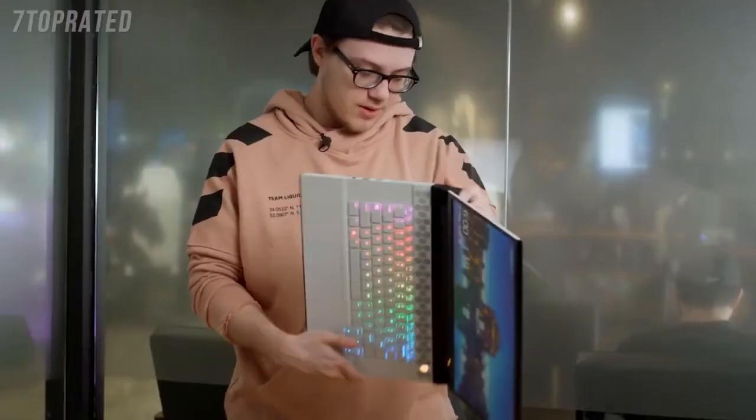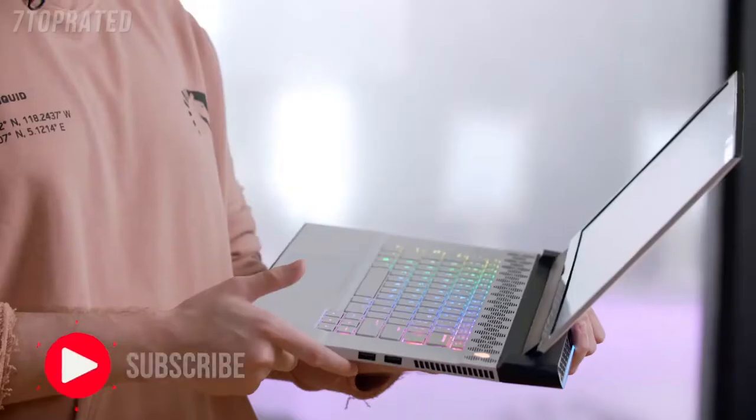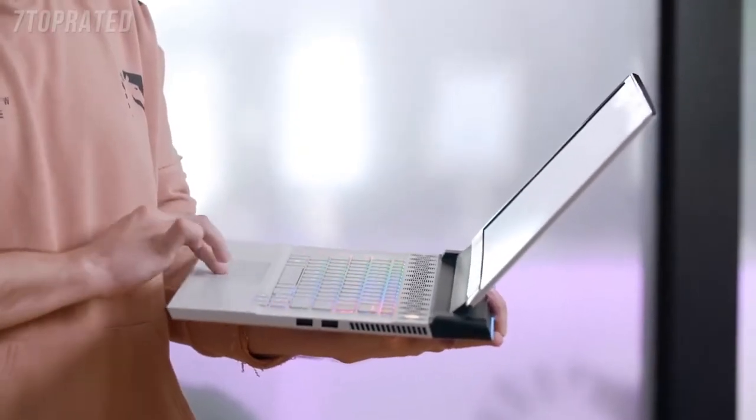They include hyper-efficient voltage regulation, Cryo-tech cooling version 3.0. We have a brand new keyboard offering per-key lighting, a new precision glass touchpad. And by the way, the M15 is the world's first 15-inch notebook to offer Tobii eye tracking.